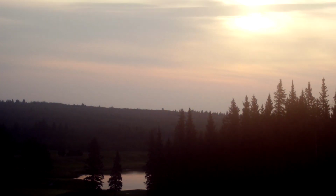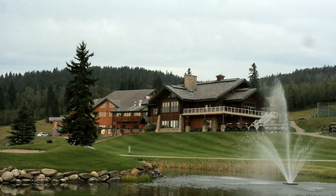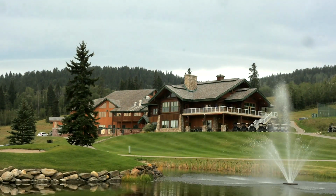Wintergreen, still the best kept secret in Calgary's golf market, and one that's beating an old reputation over the head with a 7-iron.